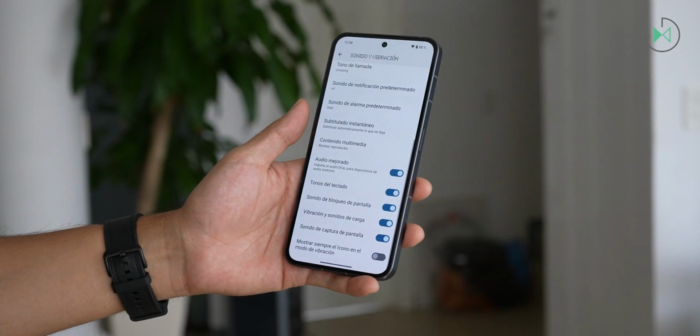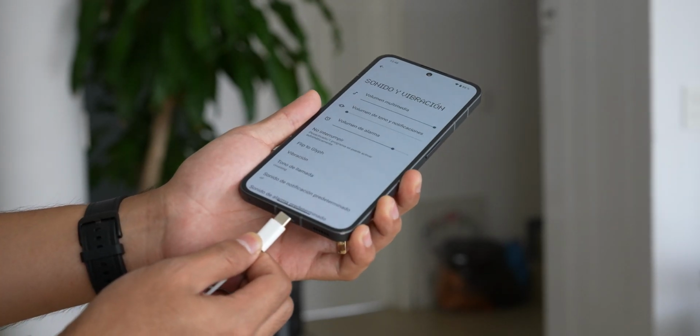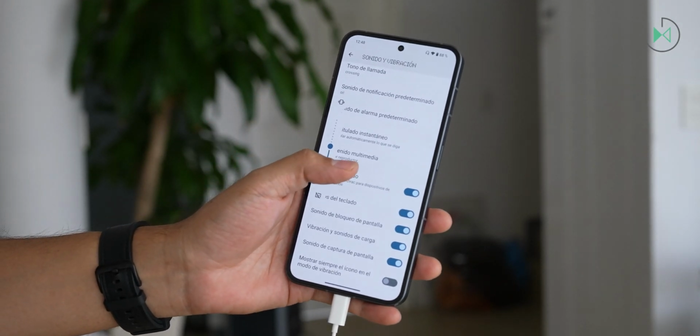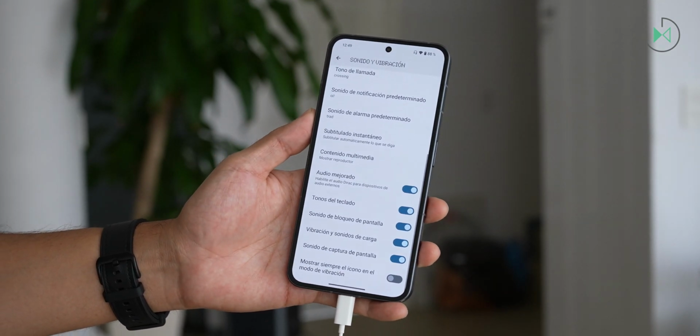However, through software, it does not have any equalizer that allows us to customize our listening experience a little more. But the good thing is that when you connect headphones, we will find an enhanced audio option, which will allow us to have high-resolution audio with headphones connected.